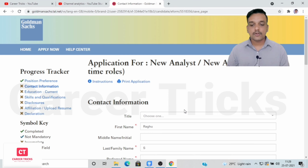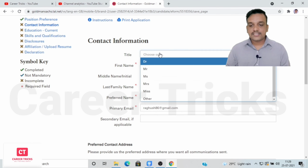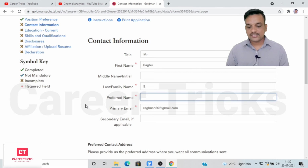We are filling the contact information. In this contact information, first one, title, you select Mr. and the name will be reflected from your registration. If you want to change anything, you can change it here. Next, preferred name. Preferred name, you write it as it is in your passport or SSLC mark card or 10th mark card.